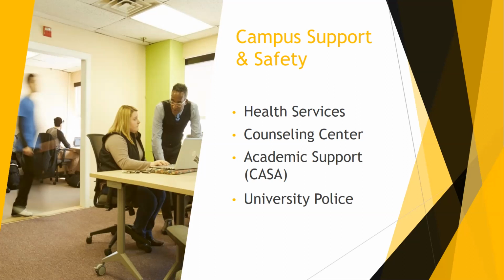Now, switching gears a little bit to more academic support, we of course have a great office on campus. We call it CASA for short, as you see on the slide here, but it stands for the Center for Academic Success and Achievement.